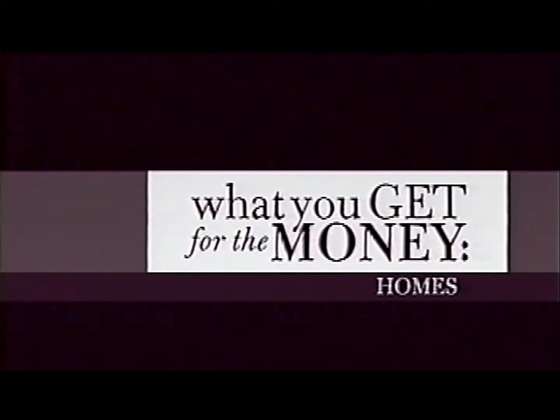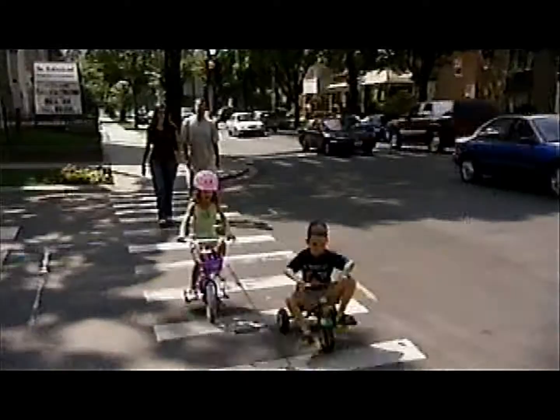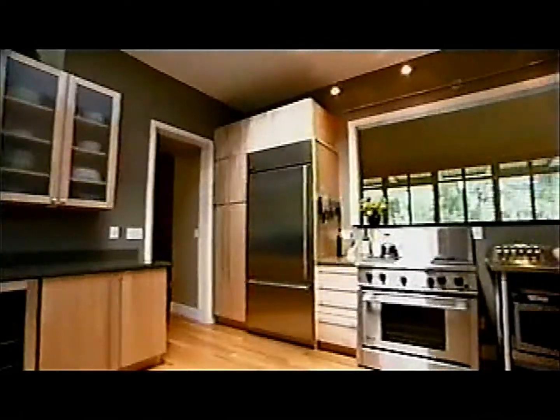What you get for the money. Comparing home prices from coast to coast. 6 homes, 6 locations, 6 lifestyles, all the same price.